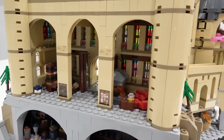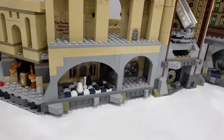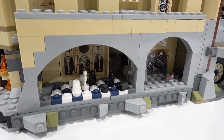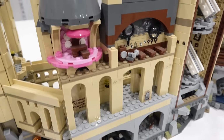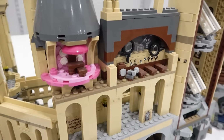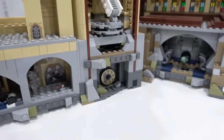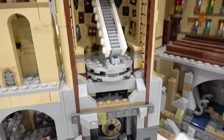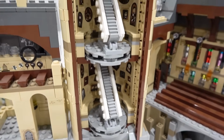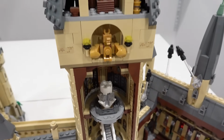I like these stained glass windows found throughout. Over here we have a call to the Philosopher's Stone, or the Sorcerer's Stone, in the first movie or book. And then we also have Dolores Umbridge's office up here, along with the Defense Against the Dark Arts classroom. On the base of the large tower, we have the entrance to the Chamber of Secrets, and then all sorts of portraits around the staircases, the moving staircases, leading all the way up to Dumbledore's office.